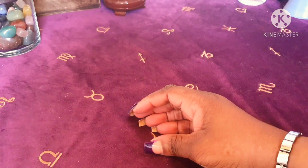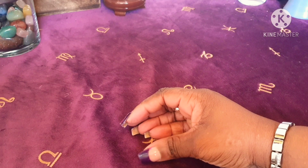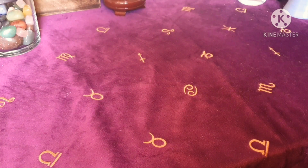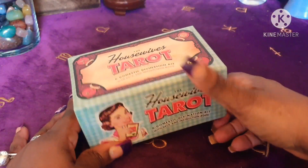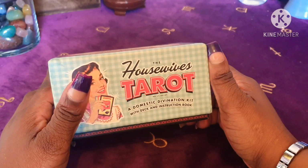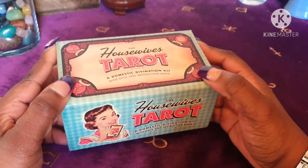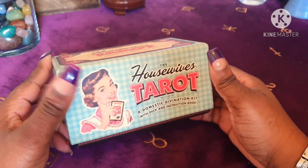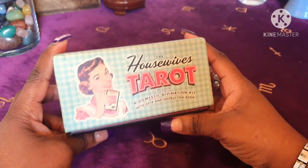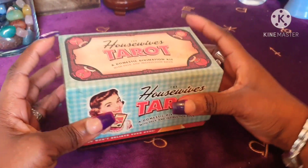Okay, so question 8 is the deck that made you want to collect decks in the first place. And that would have to be the Housewives Tarot deck. So I actually bought this deck on October the 31st, 2006. And I just thought it was like a novelty sort of thing. But when I actually started working with it and it gave precise readings, this deck made me start collecting.